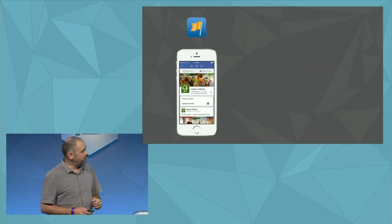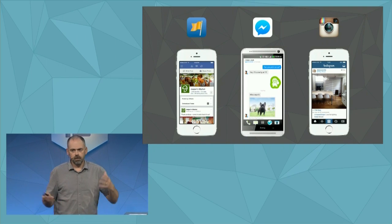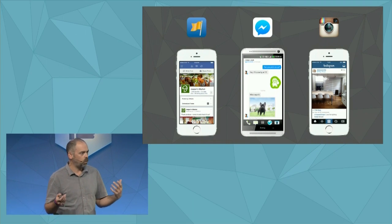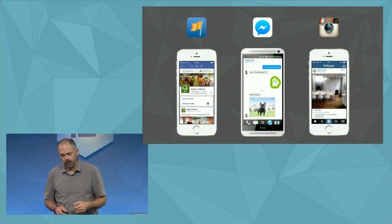Let's also not forget that there are other apps. So Facebook is not just the main app. There's Facebook Pages Manager, there is Messenger, there's Paper, there's Instagram, and of course there'll probably be more, right? So there's going to be this stack that we're creating, this deployment environment that we need for mobile. It can't just be solved once, it has to be solved for every app that Facebook comes up with.